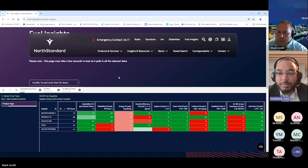We have a minimum number of samples that we require for the analysis, otherwise it wouldn't make much statistical sense. But the idea is that you can see in one overview what the quality concerns are in this port. So if you look at Houston, for example, for VLSFO, you can see that for cat fines, almost all suppliers, except Monjasa in this case, get 0 points, which means that they had most cases above 40 cat fines. Not necessarily off-spec, but from our point of view, it can lead to quality considerations.